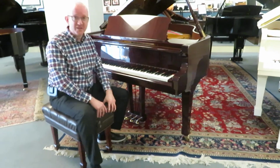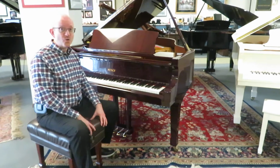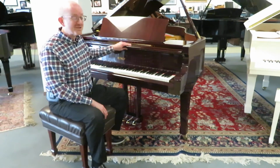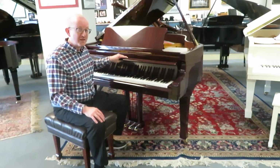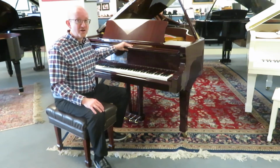I'm sitting on the matching artist bench that comes with it. These are very, very high quality pianos. This is BHA certified, so take a look at our website for the details on the BHA certified pianos. We sell these all over the country, and I think you're going to want to really get in on the game and see what you can do about getting this particular Petrov in your house. We don't get a lot of these, and so they really are a great find.